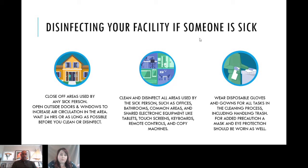And depending on the seriousness of the facility, there are some facilities that we won't touch if they're not that serious about it and they're trying to cut corners. We can't help them. We have to make sure that this is done right. This is serious. We're talking about our lives here.